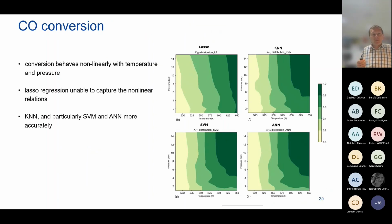So the results that we have obtained for the CO conversion using the various techniques clearly show how the lasso regression has difficulties in capturing the nonlinear behavior of the conversion with the operating conditions. You see, in fact, by this behavior that the lasso regression is essentially approximating the behavior linearly. And we see how KNN, support vector machine regression and artificial neural networks are, you could almost say, increasingly, and certainly support vector machine regression and artificial neural networks are best capable of reproducing the generated data.